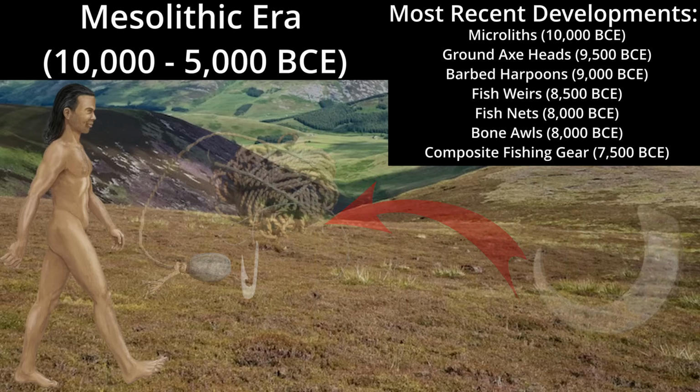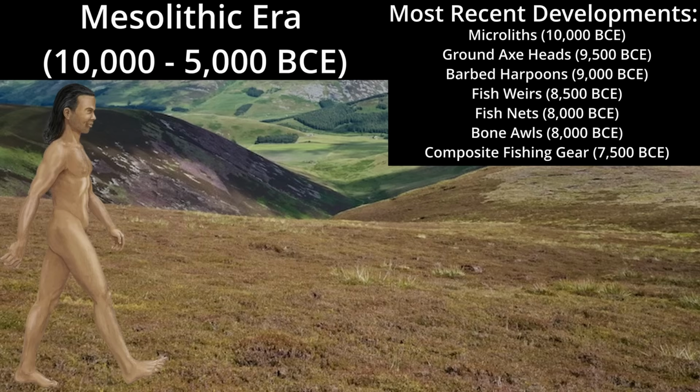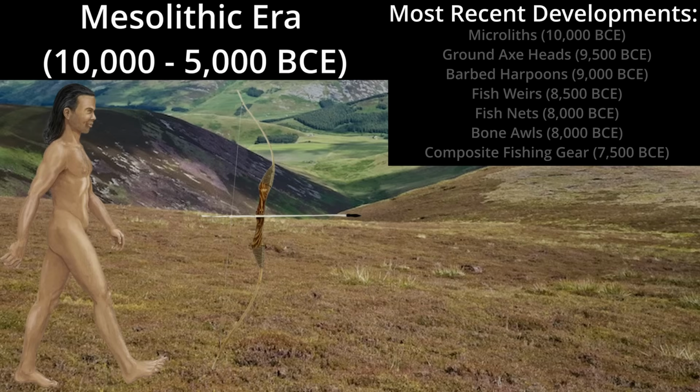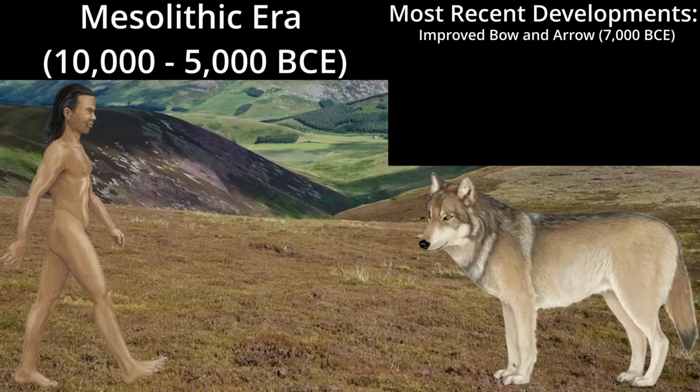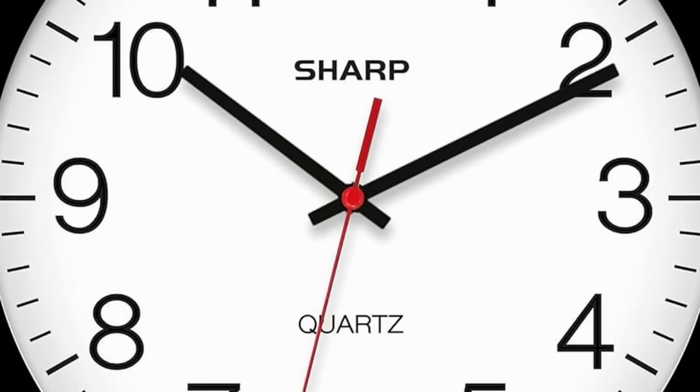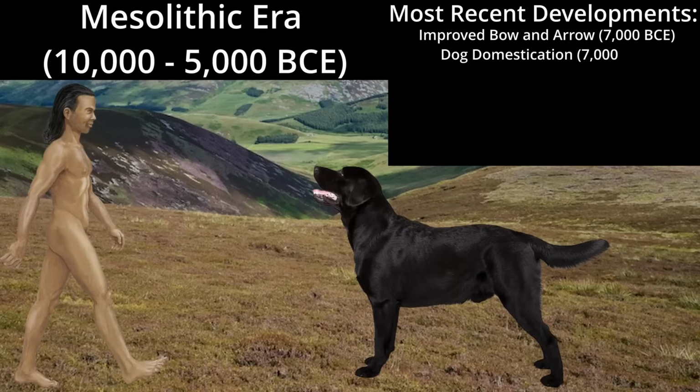Now that we can actually fish well, let's go back to that bow and arrow idea. It didn't really work that well, causing most people just to use spears, so let's update it so it actually works. Oh, hey there, wolf. Oh, you want some meat? Well, I guess I could give you just a little. And just keep doing that for a few 10,000 years, and look at that, we have dogs.